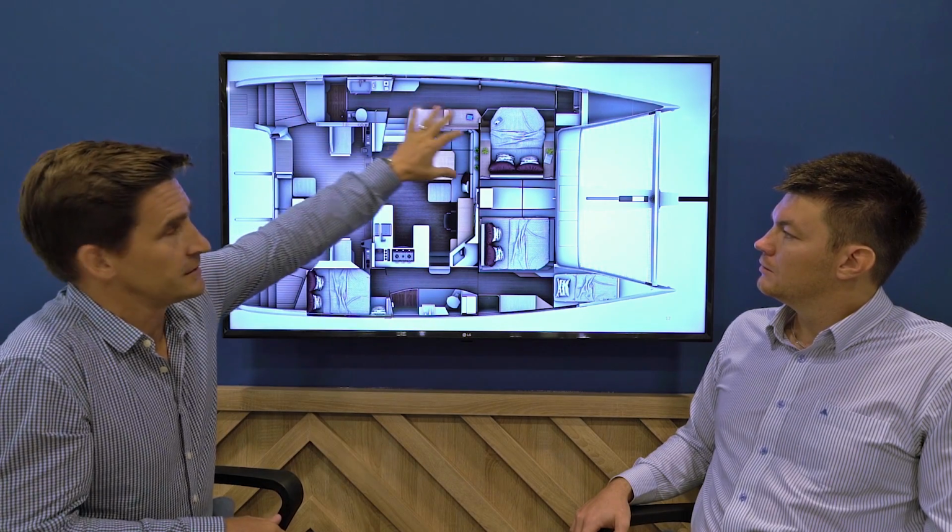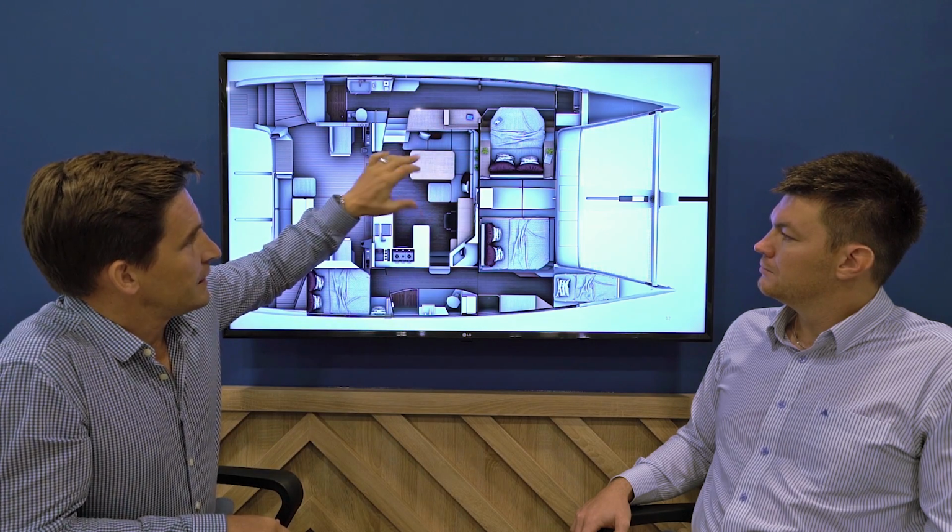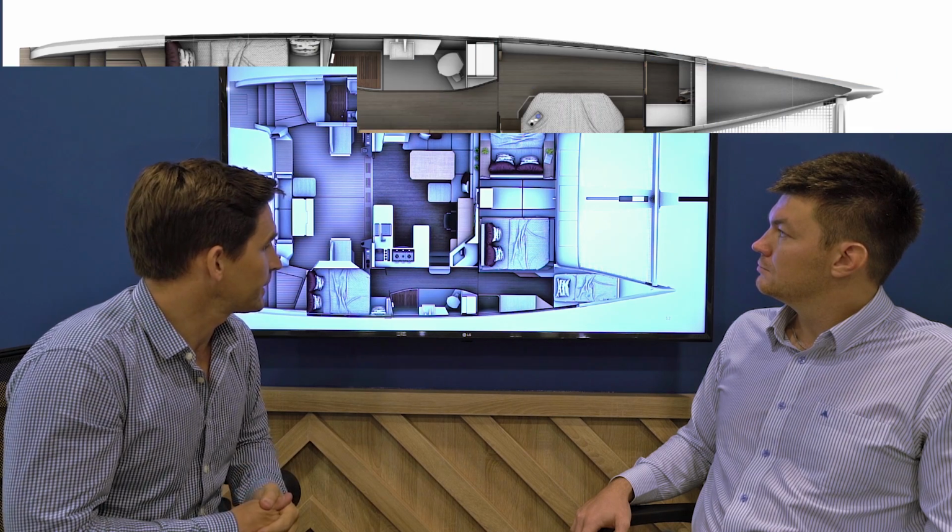So in this version, on the starboard side, we've got a bathroom here on the midship. Now that'll probably get used as your day head when you've got guests on board, and that way the owner still has that full owner's side on port side. Also, the saloon table here drops down, as with all of our other boats, so you can get an extra 2 sleeping here. So you can sleep a total of 9 on the owner's version.